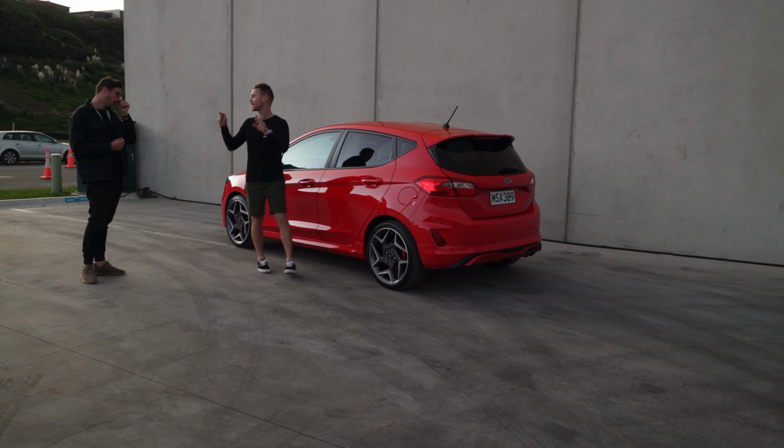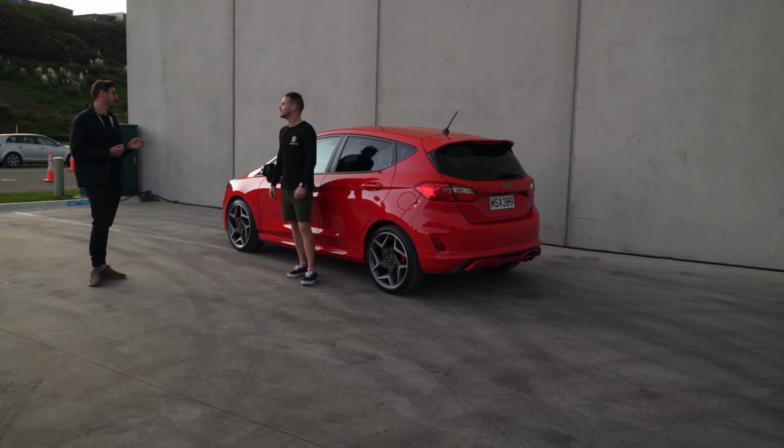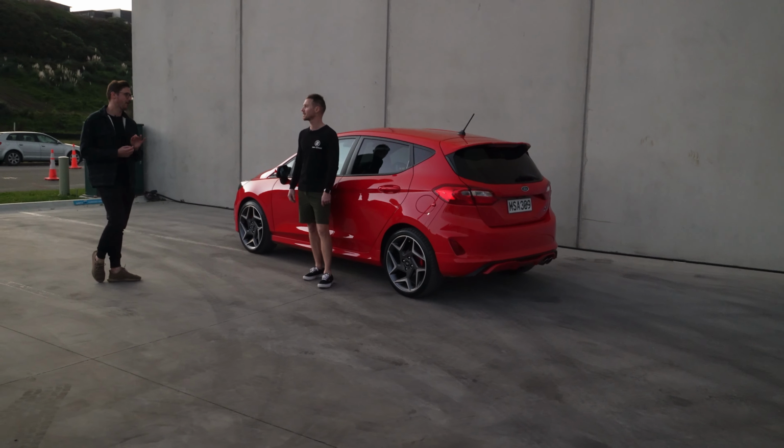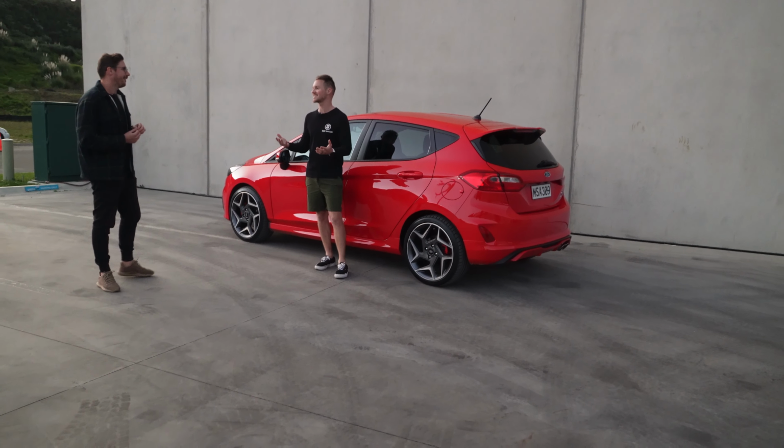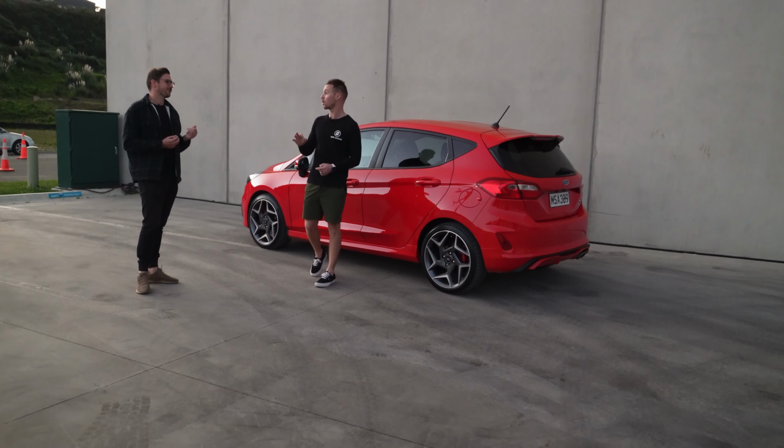And your plans with this car? You're going to keep daily driving this for a while? I'll keep daily driving it unless something very attractive comes along. I mentioned to you earlier, I'm looking at the GR Corolla. Your attractive and my attractive with cars is a little bit different. GR Corolla, I mean, it's on trend, that car, right?